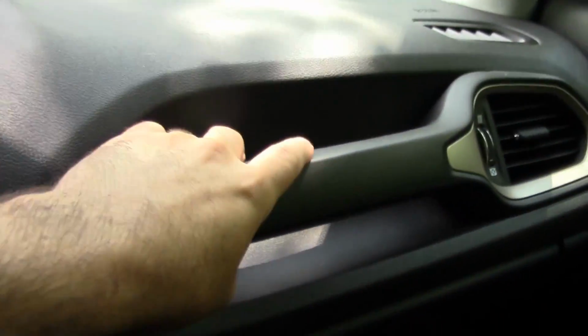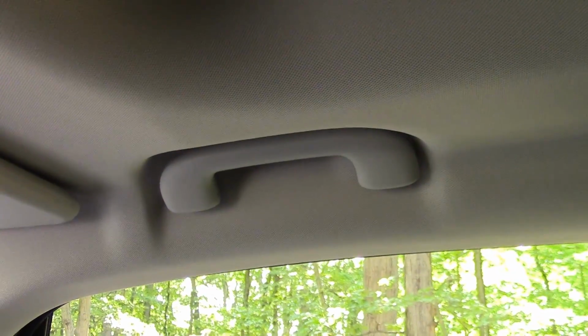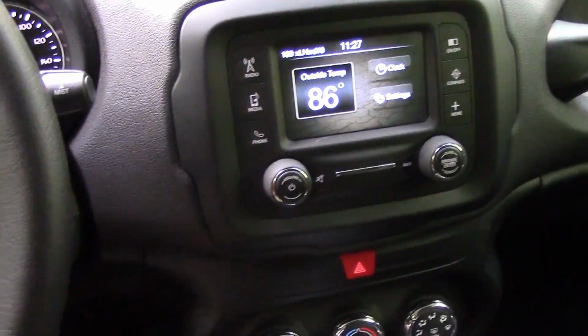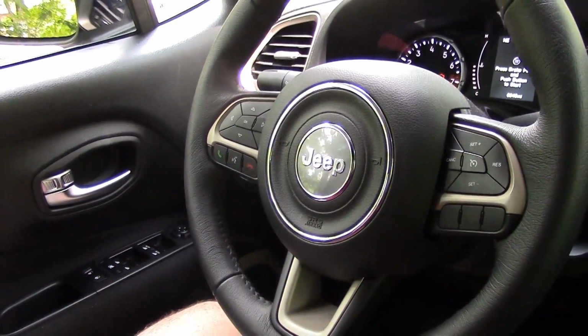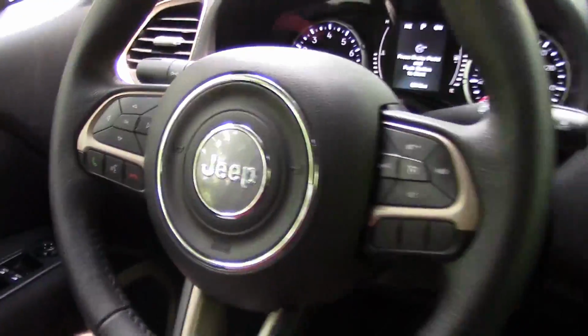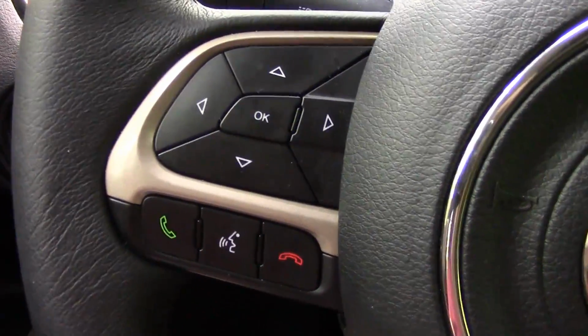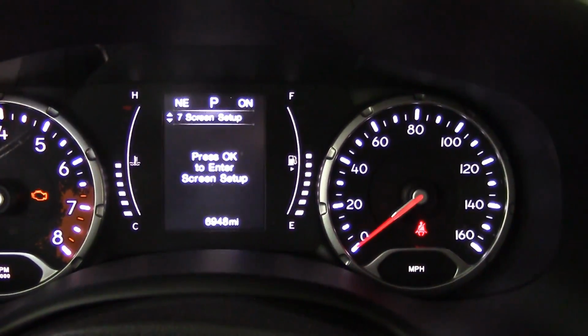I like this grab handle here. Of course, you get a grab handle up top there too, which is a nice feature, especially if you go off-roading. All the way across the dash. Again, a very nice polished look. The large Jeep steering wheel feels great in your hand. And also, of course, you get controls for Bluetooth and your menus up top here. A lot of useful information there in the center.